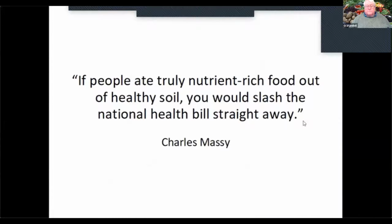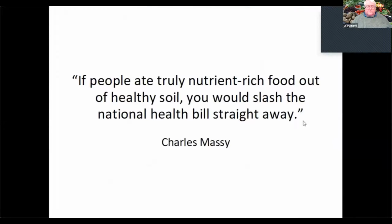So this sentiment of food as medicine is shared by Charles Massey. If people ate truly nutrient-rich food out of healthy soil, you would slash the national bill straight away. Growing Real Food for Nutrition is promoting nutrient-dense food and short local nutrient-dense food supply chains as a regenerative solution to the different global emergencies, to improve population health and achievement of the Sustainable Development Goals. The benefits to people and planet of improving nutrition multiplies out across all SDGs.